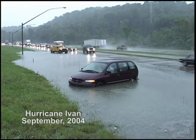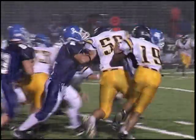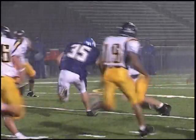And Ivan was tough. I mean, it probably rained three to four inches that night. Roads were shut down, and it withstood Ivan. I think it can take anything. I mean, there was not a puddle on the field, and we were proud of that.